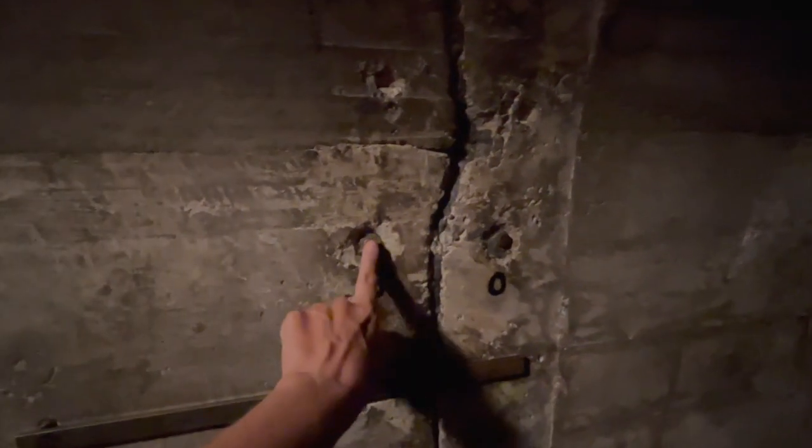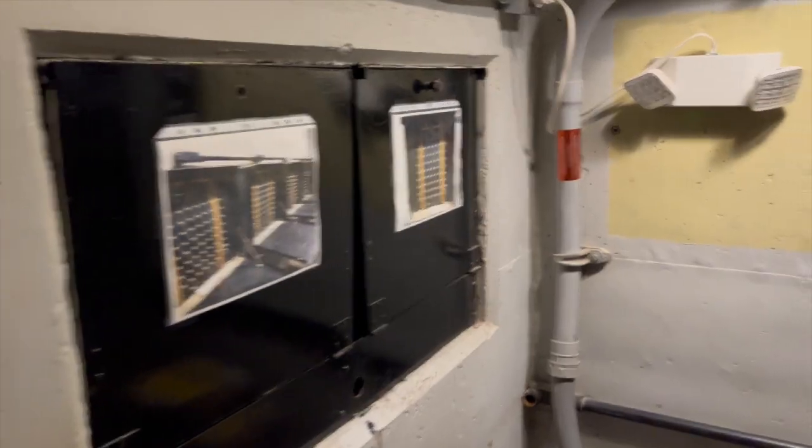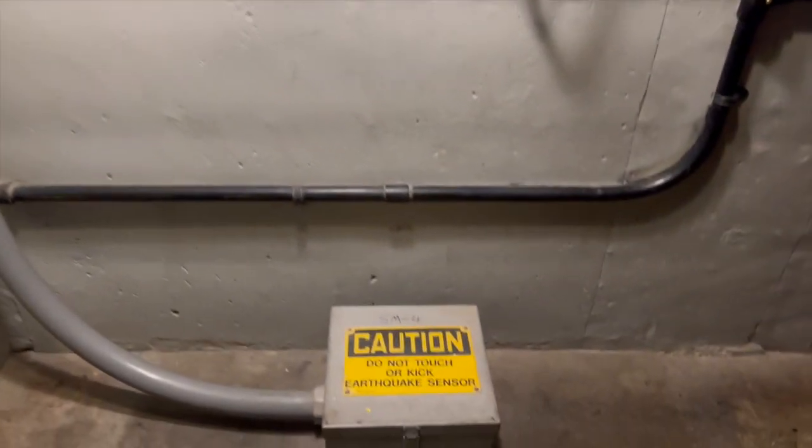But if it starts to leak, we'll just put a finger here, it'll be fine. Luckily, they have an earthquake sensor right here.